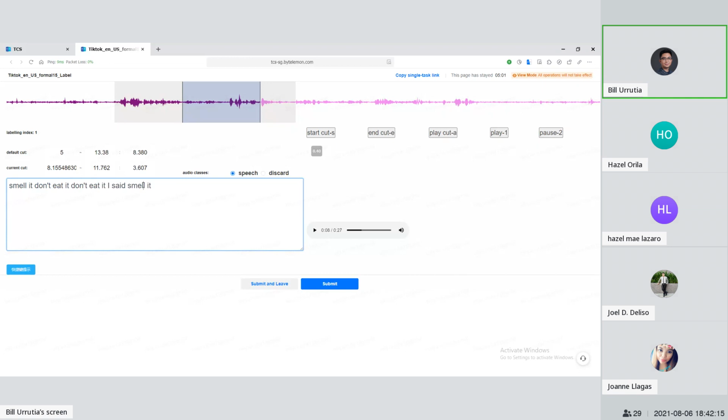Okay? Wala siyang weird punctuations kung may smell, ganyan. Of course, we shouldn't keep that. Kasi apostrophe lang yung pwede, tsaka yung brand names and COVID-19. Okay, so COVID-19, this is how you spell it. COVID-19. Okay, cool. So in that case, I'll be clicking submit.